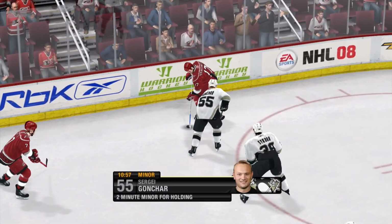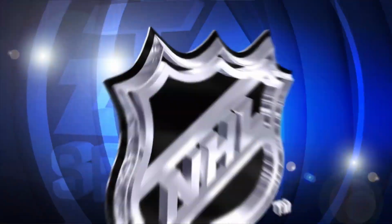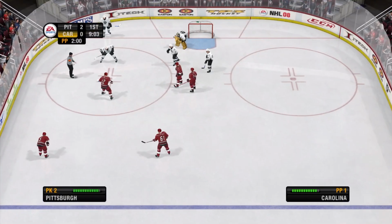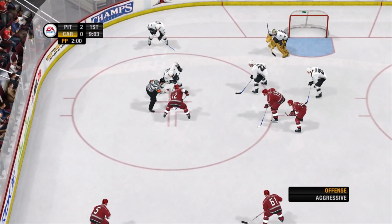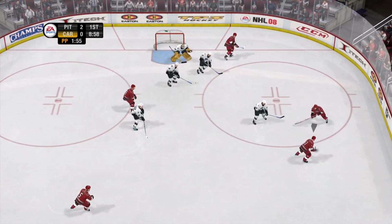Well, he earned this one. I mean, it looked like he wanted to be dance partner. That's holding. The Hurricanes power play unit coming out on the ice for the first time. Boy, do they need one here as they are down by two.